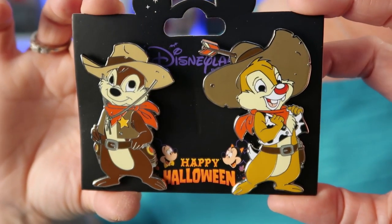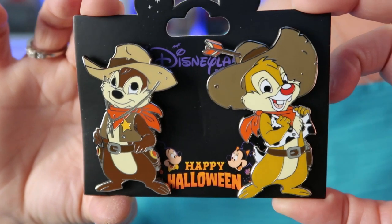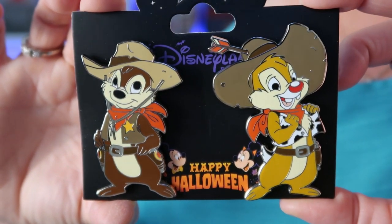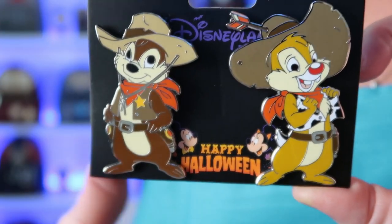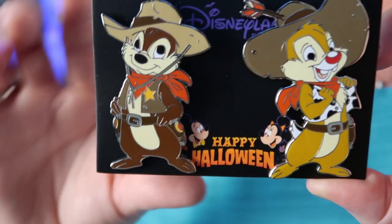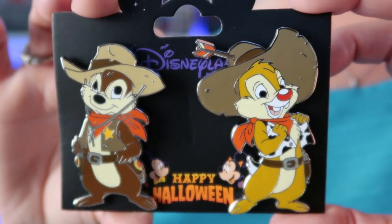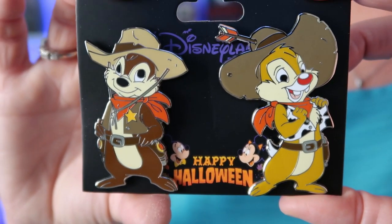So let me start off with Chip and Dale. This is a Halloween pin from Disneyland Paris, and I love it. Oh my gosh, I just love it. I love Chip and Dale. You got Chip here and Dale here, and I love their Western attire. It just makes me think of Frontierland, of course, but I love that it's a Halloween pin.